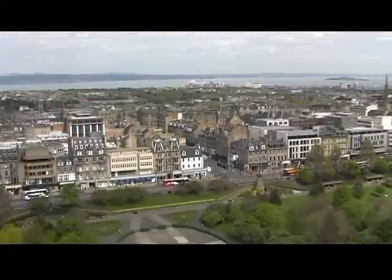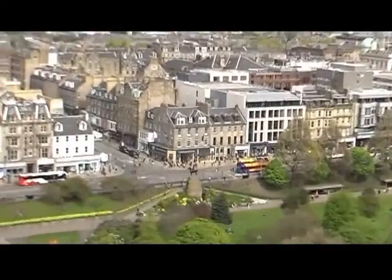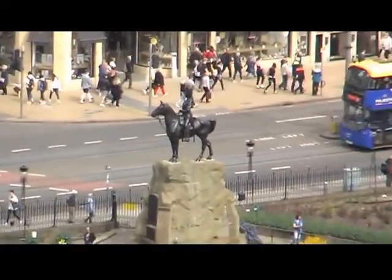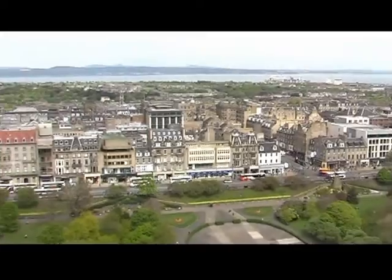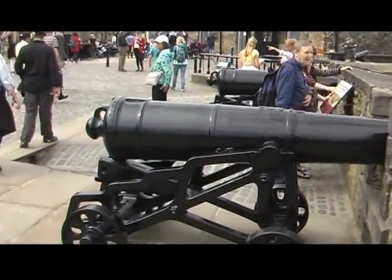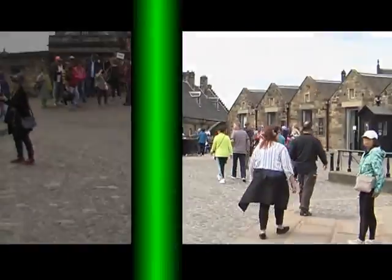Zoom's fast. A little horse down there. Oh, this guy. Oh, it's fine, yeah.